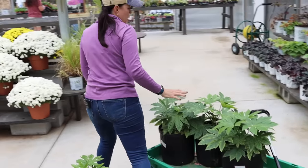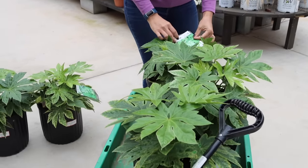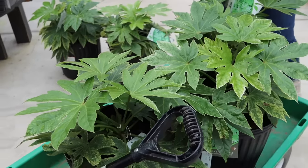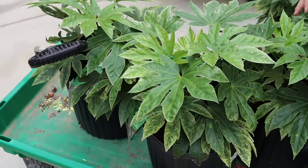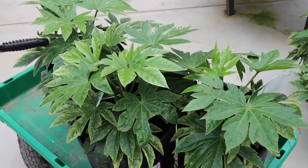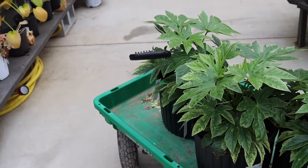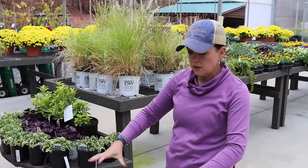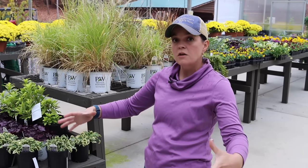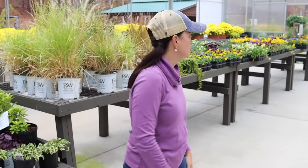We also got in a fresh batch of the Spider's Web Fatsia, a great shade shrub. It's not even a perennial, I guess it would technically be a shrub. Spider's Web is really fun because it will have that variegation on it. You're gonna have white in there. We had those a couple of weeks ago. They sold like hotcakes, so we brought in some more. This is a 3-gallon. They get nice and big for your shade, part sun garden. Really unique option for your shade gardens as well.